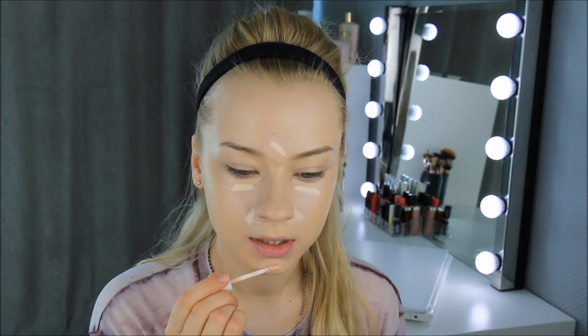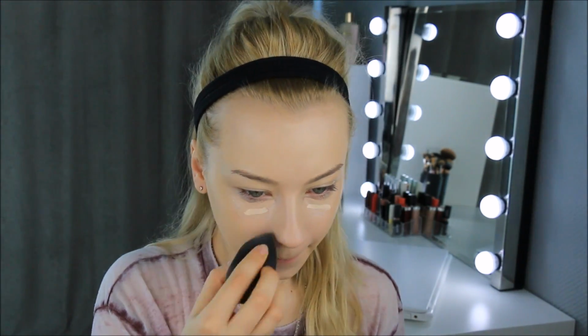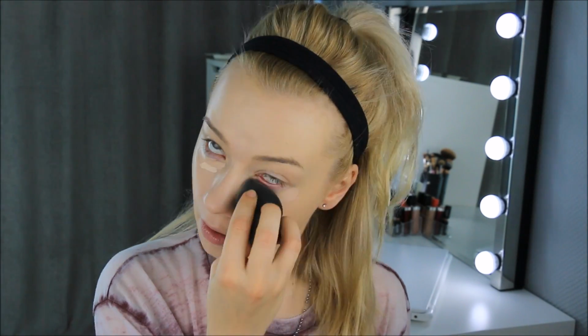And to brighten up this concealer, I love to use the H&M Cover Up Concealer. This is very, very light. So I apply just a little bit in each part of my face to brighten up the spots. And of course after that I blend everything out with the beauty blender. After the concealer you can see how much it covered the blues under my eyes, and it really looks brighter and more awake.